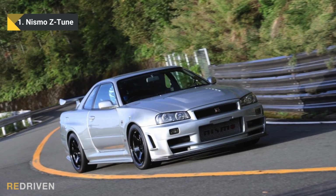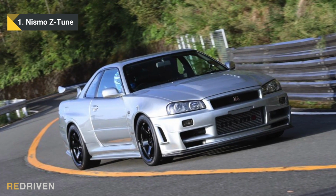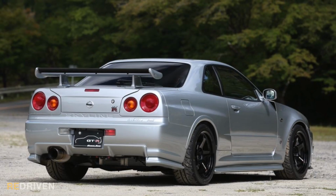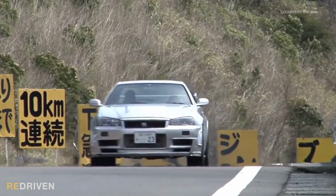Okay, in first place, and if you're a GTR fan, this may come as no surprise, it's the Nismo Z-Tune. The Z-Tune is not only the best GTR of all time, but this thing has to be up there as one of the all-time iconic performance cars ever made. But what makes the Z-Tune so special?